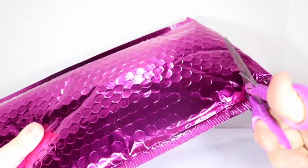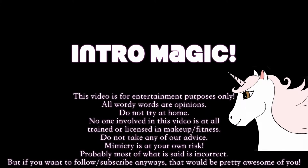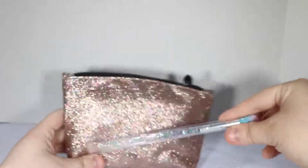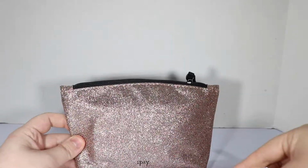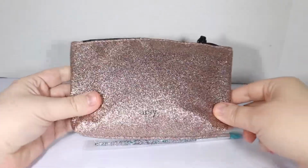If I can cut through it with my weak scissors. Ooh, that's pretty. Oh, got a bonus. So, ooh, glitter, glitter, max, max. So how flipping cute. This is like glitter to the max.